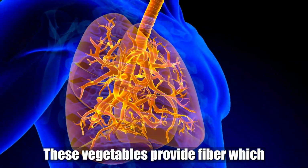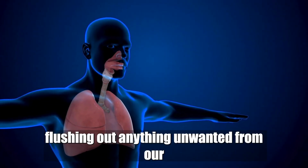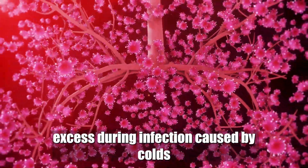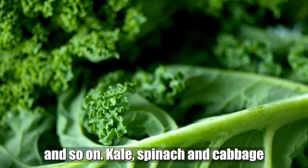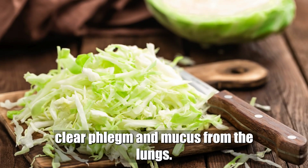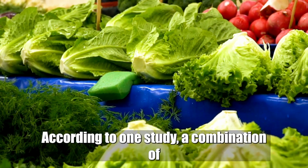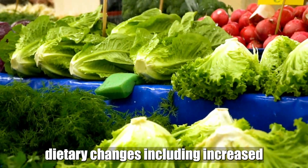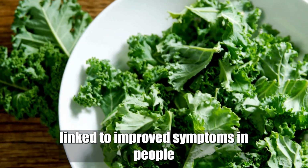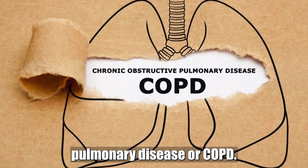These vegetables provide fiber, which increases water intake, assisting with flushing out anything unwanted from our bodies, including extra fluids found in excess during infection caused by colds and so on. Kale, spinach, and cabbage have been studied and researched to help clear phlegm and mucus from the lungs. According to one study, a combination of dietary changes, including increased consumption of leafy greens like kale, was linked to improved symptoms in people with asthma and chronic obstructive pulmonary disease, or COPD.